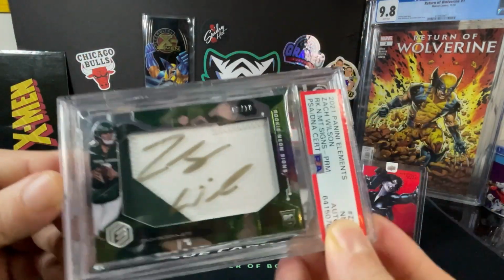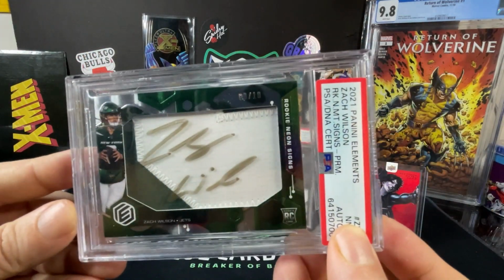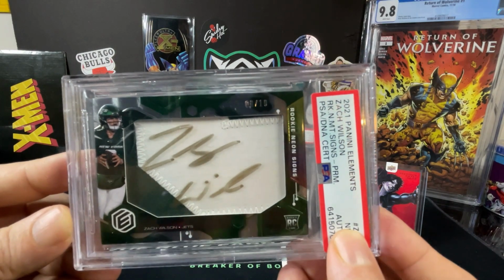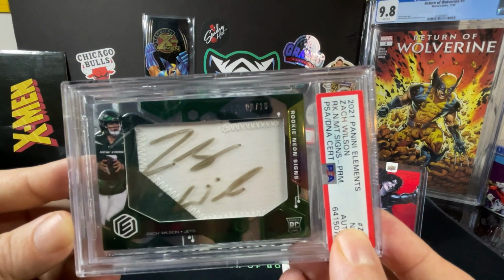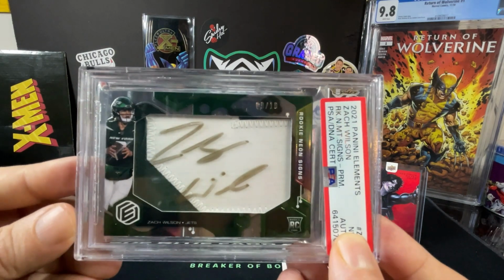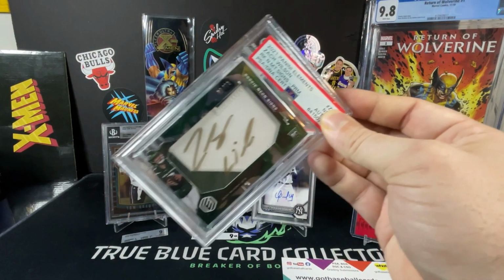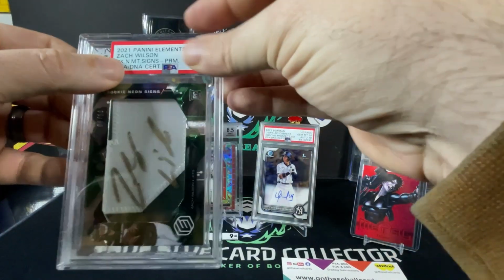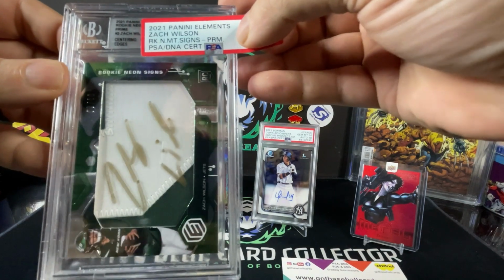So there's the card right there, you can see that. Very sharp looking card. Hopefully he gets another shot in the NFL here somewhere. Even if it's with the Jets, potentially can figure out what he's got going on and can be productive for part of a year. But let's see how we did on our subgrades and our overall grade.